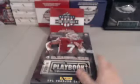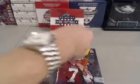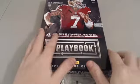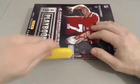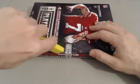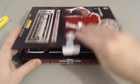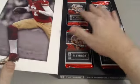All right, guys, 2013 Playbooks. Four packs a box, two booklet cards, two other autographs, or memorabilia, I believe. I just love how these cards are boxed. The presentation is nice when you open them, as you're about to see. For a little cardboard box, they do a good job of showing you four packs of cards. You get a nice booklet out of it.